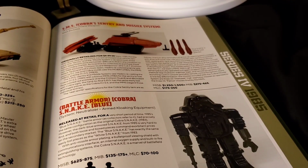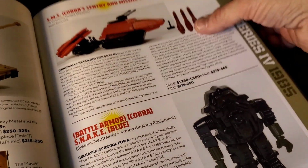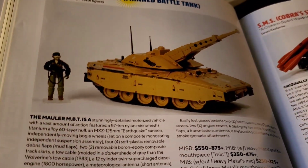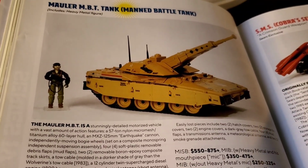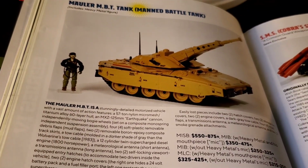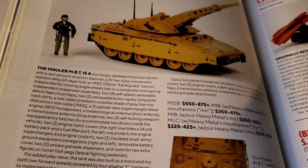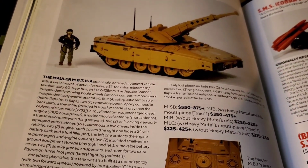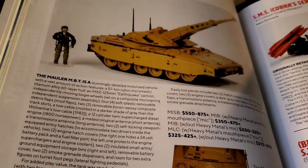So this came out in 1985. This is the Mauler. This is the Mauler M.B.T tank, which is, what's it called? Manned battle tank. Okay, M.B.T. I always just call it the Mauler. But yeah, you can see the thing goes for hefty prices and different versions. I mean, like if it's used or broken or mint condition and stuff like that.